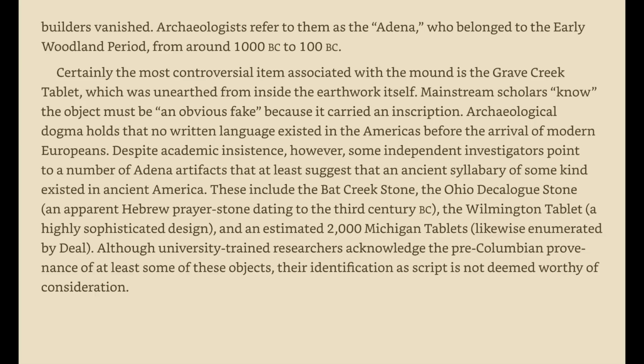Although university-trained researchers acknowledge the pre-Columbian provenance of at least some of these objects, their identification as script is not deemed worthy of consideration, right? So they've been gatekeeping, literally because it doesn't fit their history, what they want the Indians to be, these savages running around half naked, with no written language or script, all the false history.